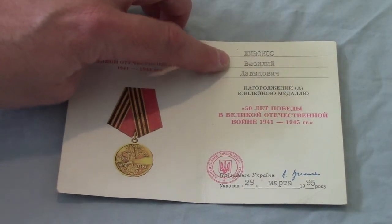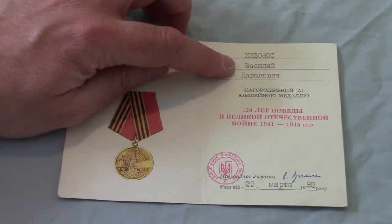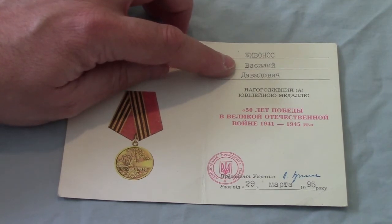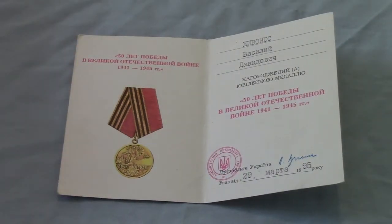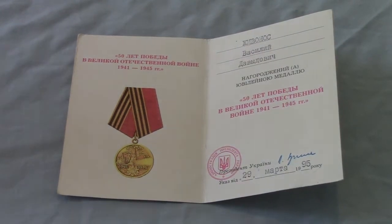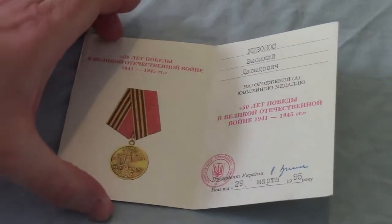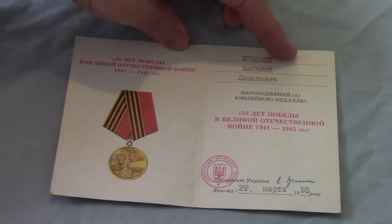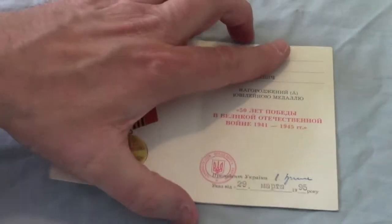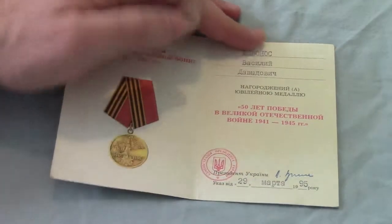Now, I was able to actually figure out who all these were awarded to by this. Since I honestly can't read cursive Cyrillic quite so well, I actually was able to read this one here. So these were all awarded to Vasili Davidovich Zhivonos. And I do apologize if I butchered that, but it's kind of nice actually to see them all awarded to the same person. That is really neat. And this one here, the date's pretty easy to make out as far as when it was awarded, 29 May 1995. And of course the seal of the government of Ukraine there at the bottom.